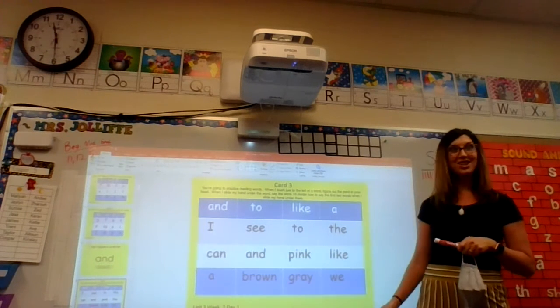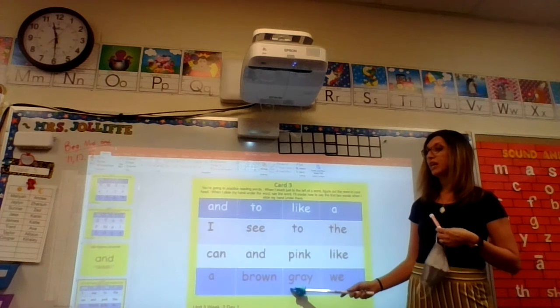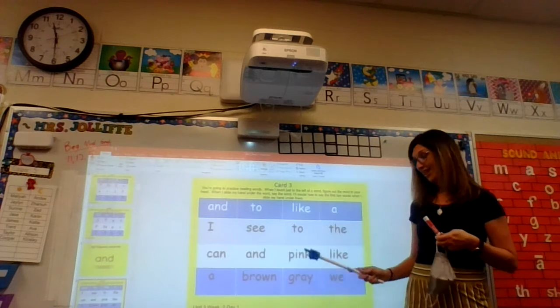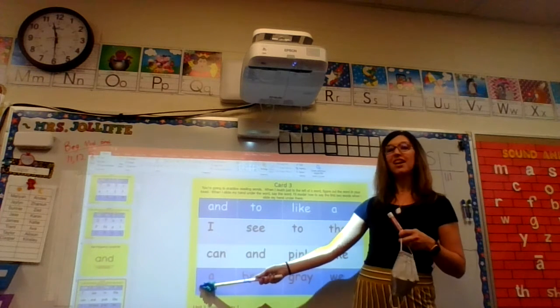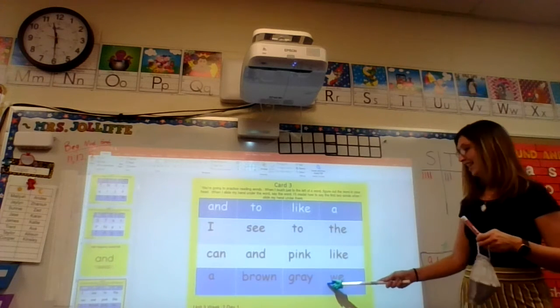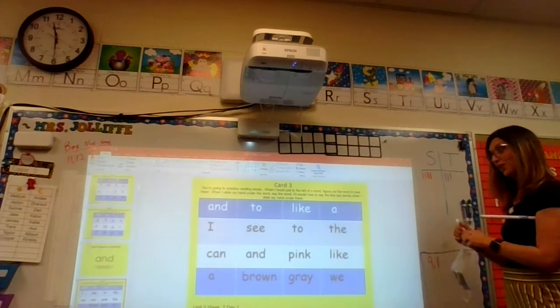Yes, brown. Good job not getting fooled. Be careful with this one. What word? Gray. What word? Gray. Let's start back here. First word. Next word. Brown. Next word. Gray. Next word. Wait for you guys.